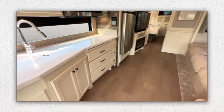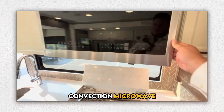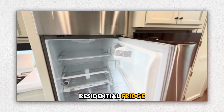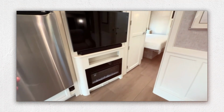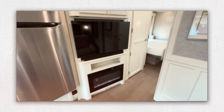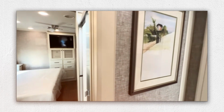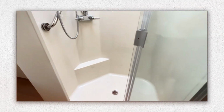Opposite the seating area lies the well-appointed kitchen, complete with a double sink, convection microwave, 3-burner stove, and a residential fridge, ensuring you have everything you need to prepare delicious meals on the go. Across from the sofa, you'll find the TV with the option to add a fireplace for added comfort and ambiance. Beyond the living area is the bathroom, featuring a separate shower for maximum convenience.